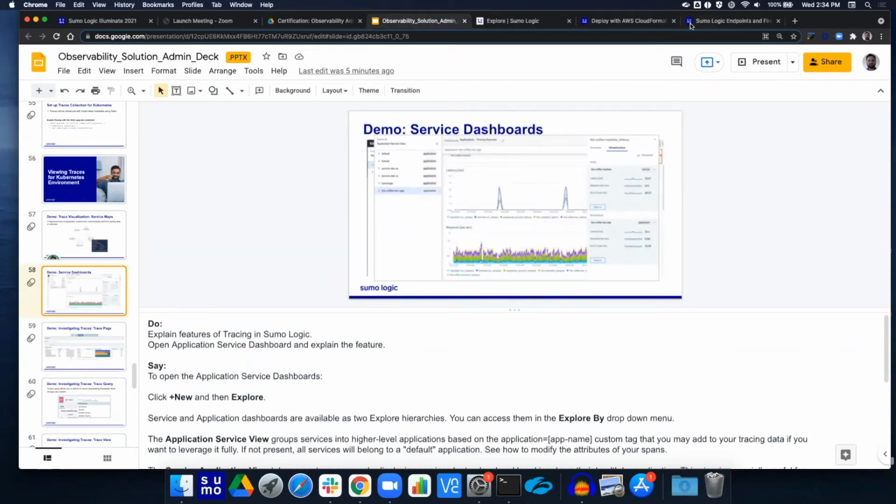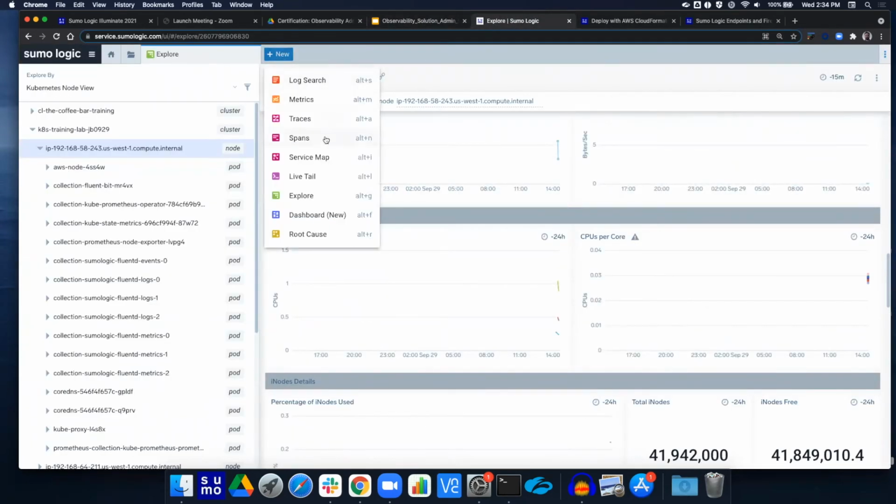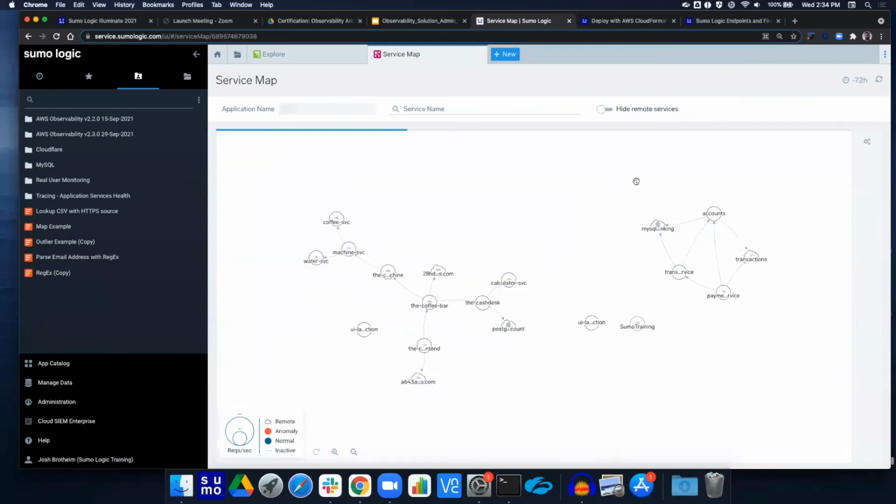So actually the service maps, I'm sorry, so much to show. What I wanted to do here is go to new and service map and just give you a visual here. We're not going to go too deep into service maps, but as you start to set up your trace points and link the trace data into Sumo Logic, you can start to utilize these service maps. This service map is a high-level view of your application environment, and it's automatically being built from the tracing data in real time as it arrives into Sumo Logic.